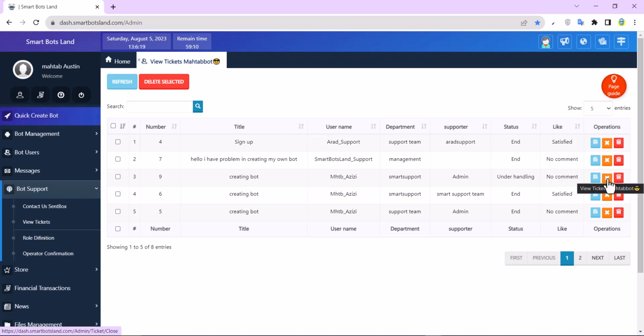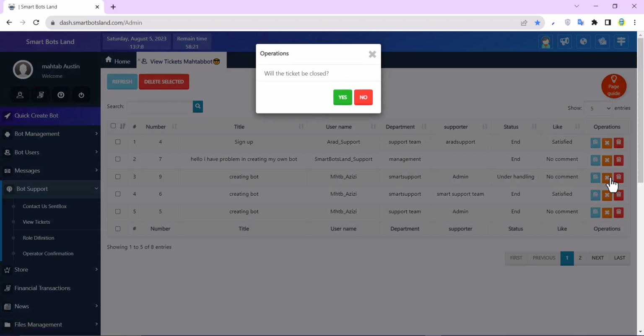Previously, the procedure was that users could only close the ticket, and it was possible that the users could forget and the tickets would remain open for a long time. Now this feature has been added to the panel and the tickets are automatically closed after 72 hours. Or the admin can close the ticket via this button. Will the ticket be closed? Yes.